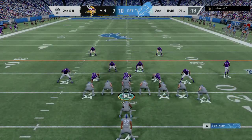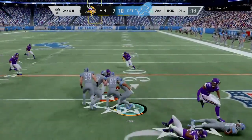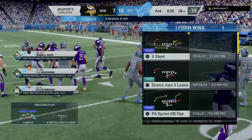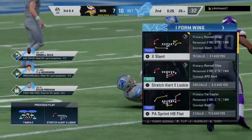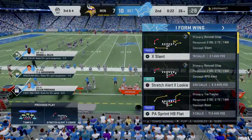Second and 9 now from the 21. Now a give, right side. Trailer. And he'll push forward here for a good little run as the clock continues to run. I think we can safely say that those types of plays are the backbone of this offense. We know not every run's going to be a big hitter, but you know they'll take that type of result on each and every attempt.